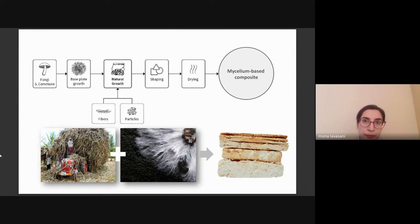And in this mixture, the mycelium actually acts as a natural glue. It could stick these fibers together to create a combined composite that could be shaped differently based on the mold we use. And after drying and removing the amount of water which exists in the composite, we could end up with a building material which could be used as interior material for acoustic or exterior material. However, it has its own challenges.